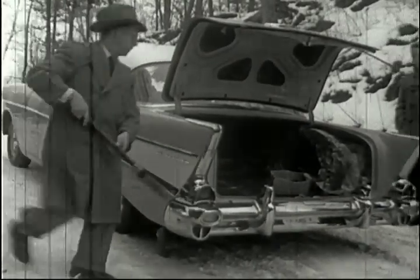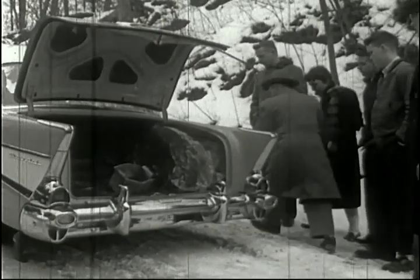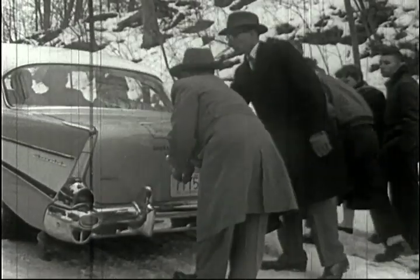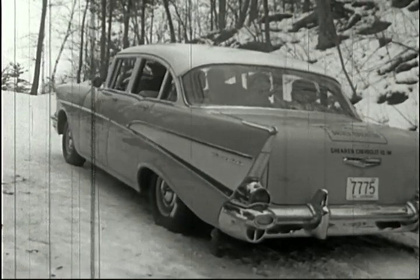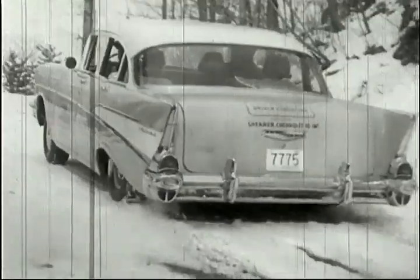Remember, spread the sand around under both rear wheels because the differential gears would allow one wheel to spin while the other is standing still. Now we have traction for a new start. We're on our way again.